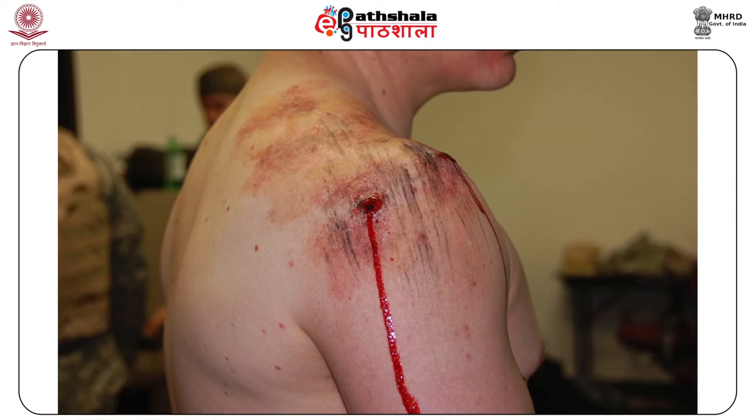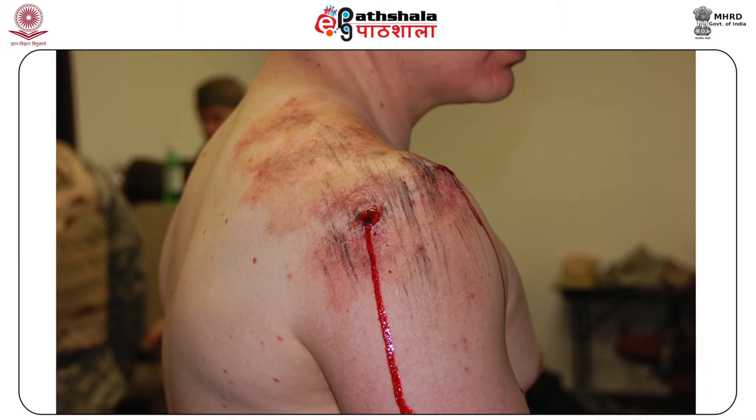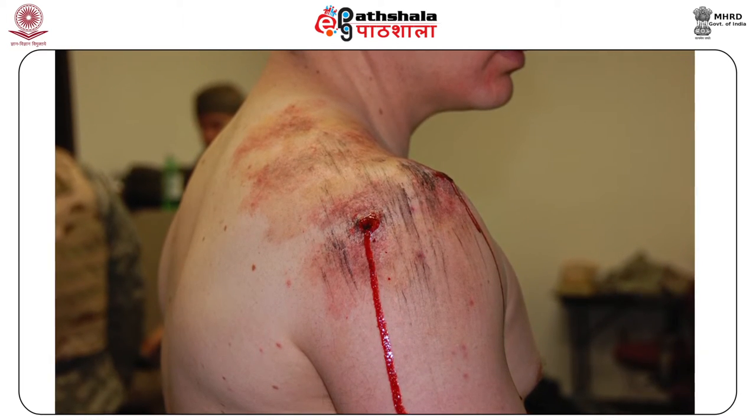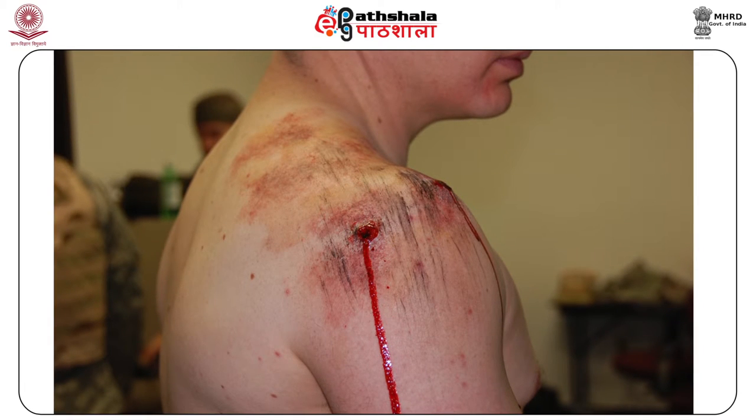The abrasion collar is caused by the spin of the bullet and is seen around the bullet hole. The spin of the bullet is caused by the presence of lands and grooves in the barrel. Since the barrel of a shotgun is smooth and the situations are different in the two cases, the entrance injury will be indicated by an abrasion collar in the case of a rifled injury.